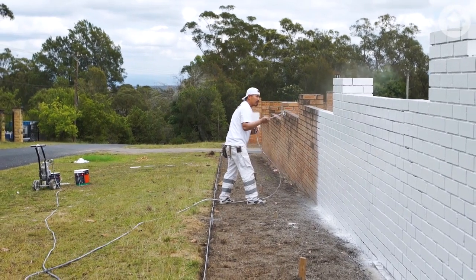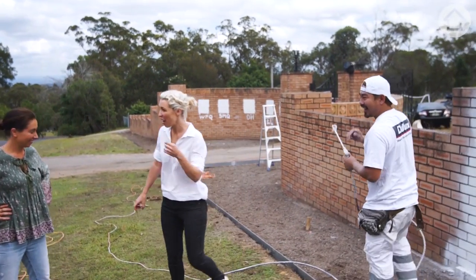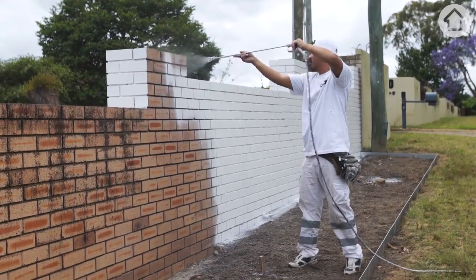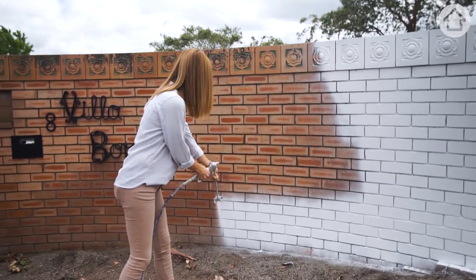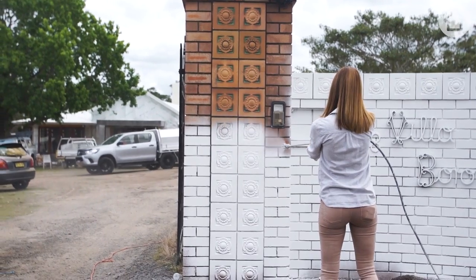So today I was so excited to be on site because we were spraying bricks. Sammy, it's looking good. What do you think? Dulux Snowy Mountain Quarter. Oh, it's perfect. I don't think I even need instructions. Oh, Erin, you're good at this.